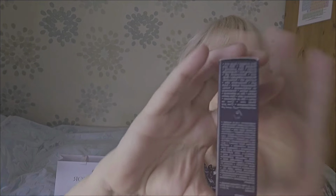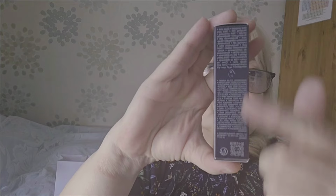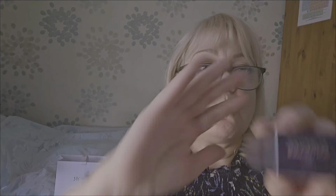So, and then the next one is the Forever Skin Contour Sculpting Face Stick, Seamless Perfection 24-hour wear and hydration. Sorry, by the way, these are 10 grams of product. I probably haven't mentioned that before. Again, I will just show you the ingredients, a little picture there. So again, it says you can use it all over your face, as to contour with. And I've got one number one light.